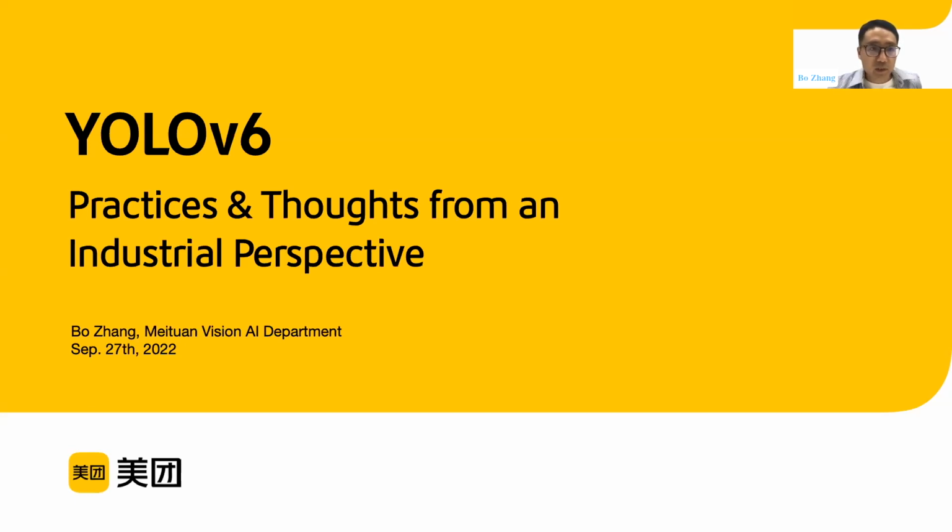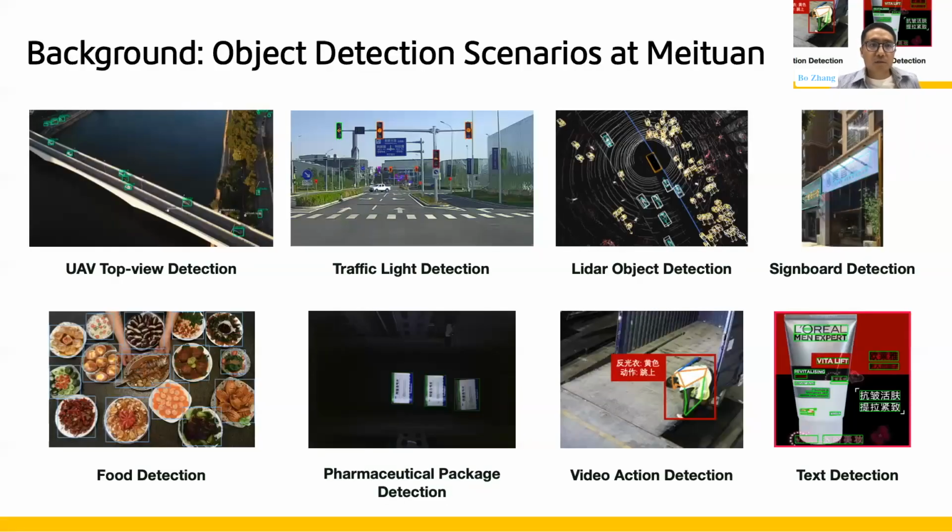So before we start, I'd like to show the background of object detection scenarios at Meituan. We actually have many applications here, but this is far from a complete list. This is just to showcase some typical ones that I think are important to let people know what we are doing at Meituan Vision.